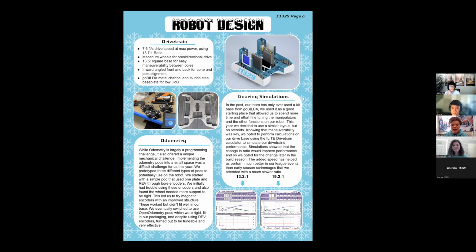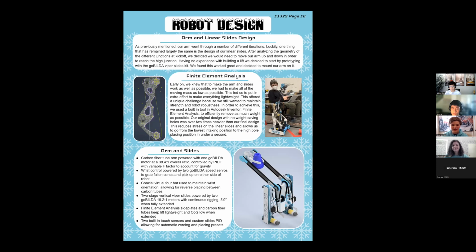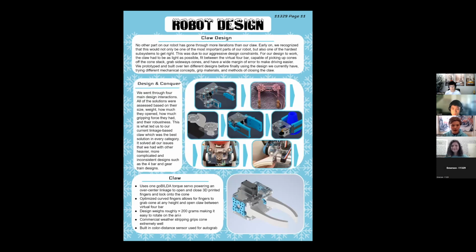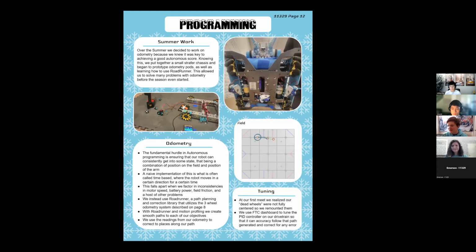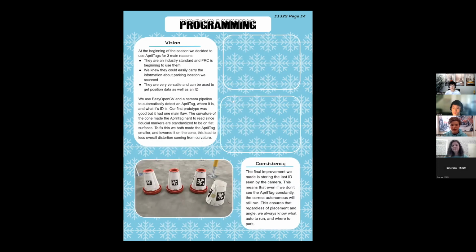Whatever. We then go into each subsystem. So what does it do? What are the constraints? Why does it do what it does? Here's the arm. There's, I think, a couple pages on the arm because we had a lot to say. Kind of the process on the claw. Here's the two gear design that I was initially talking about. And then we jump into programming. So some of the cool programming things that we really want to point out. In this case, we had odometry, how we tuned it, PIDF control as well as some of the presets and sensors, and then vision.